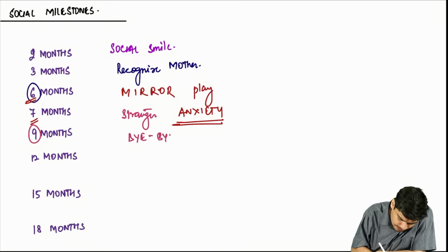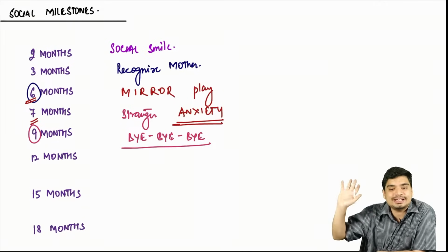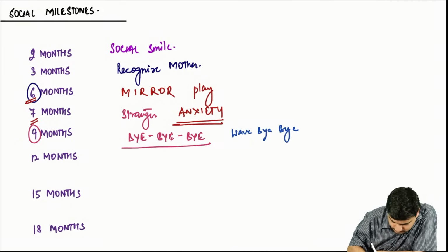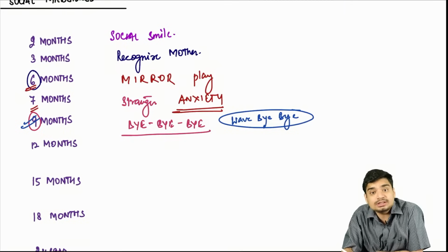Bye also has 9 letters in it. Bye. Three times bye. So the child will be able to wave bye. At what age? At 9 months of age. At 9 months of age, another thing happens.